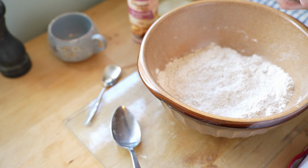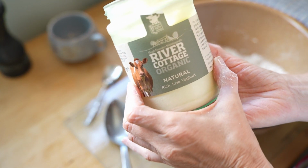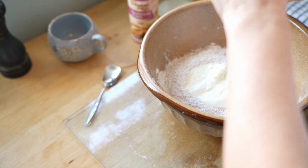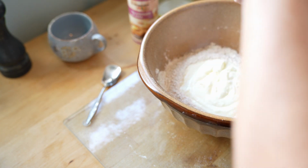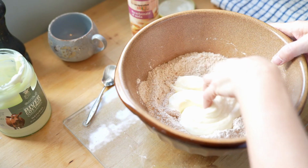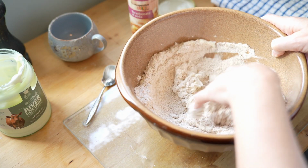Right, and yogurt, because I haven't got any buttermilk, so we are using this kind of gloopy, lumpy yogurt. Put dollops of that in, and now we do the it's cold. It's cold on my fingers. Ugh.